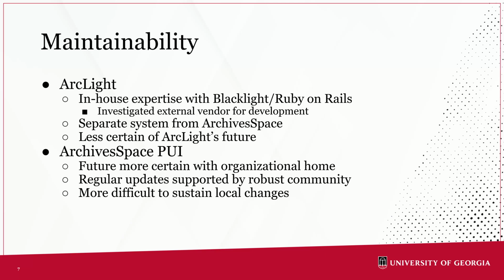On the other hand, if we were to try and customize the ArchivesSpace PUI to make it fit with our own expectations, that would make it more difficult to sustain our local changes and our local customizations, because we found that other institutions that did heavily customize their PUI, some of them got stuck on very old versions of ArchivesSpace for very long periods of time, and we wanted to avoid that if it was possible. So we looked at both scenarios and we leaned more toward ArcLight mainly because we do have the in-house expertise and because it's a separate system, so we're able to sustain it without affecting our ArchivesSpace instance.